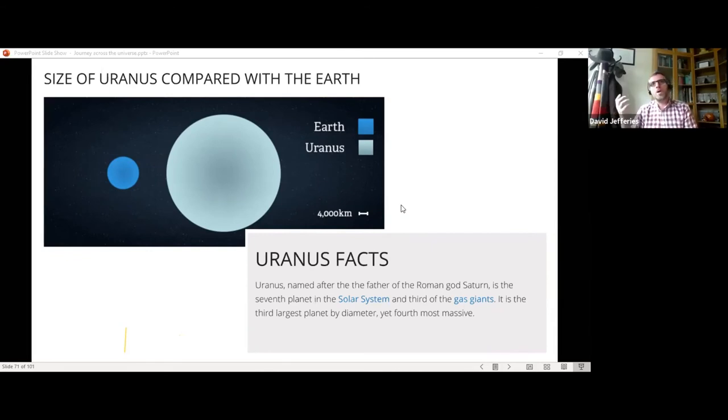Weird. So during parts of its orbit, one or other of the poles directly face the Sun, which means the planet gets around 42 years of direct sunlight, followed by 42 years of darkness. So that's really weird as well, isn't it? 42 years in darkness and then 42 years of direct sunlight. Strange. So a collision may have caused that unusual tilt. The theory is that something about the size of Earth collided with Uranus and forced its axis to drastically shift.